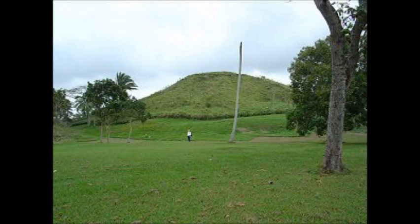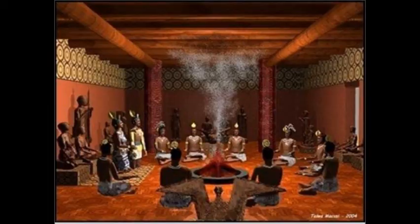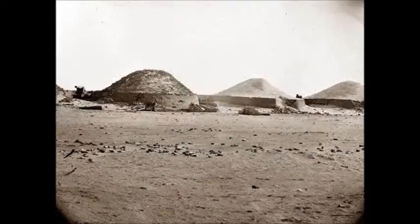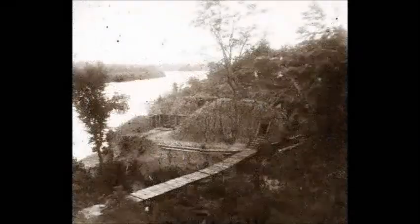The second type of mound is the earthen mound or earthen lodge. This type of mound usually had a fire pit in the center and was used for important meetings amongst the chiefs. The Europeans, after their arrival, utilized these mounds by turning them into their military forts, amongst other things.